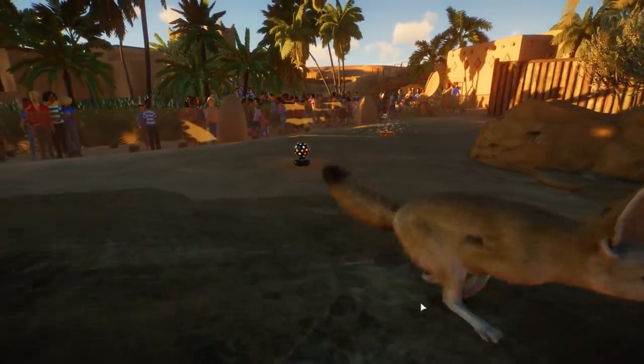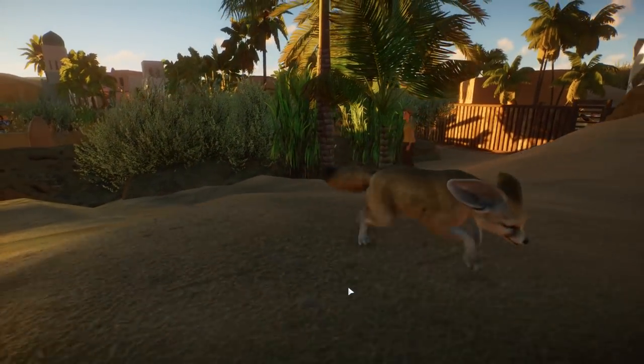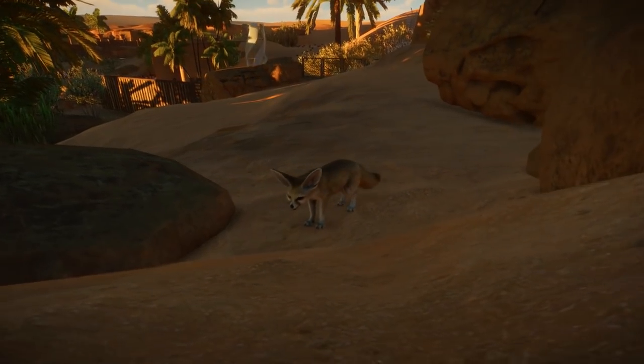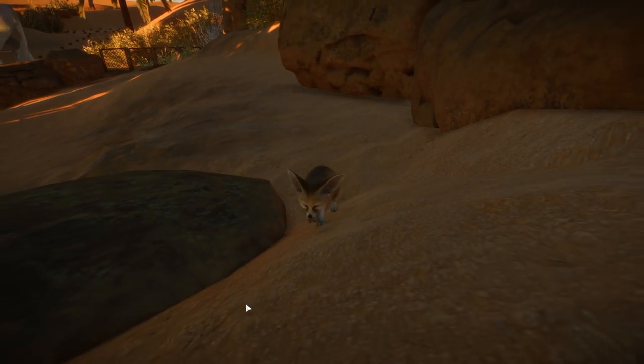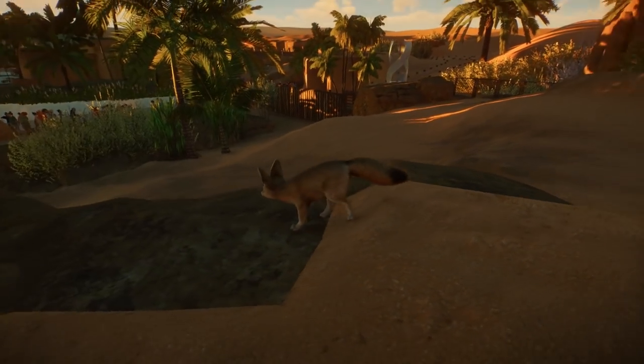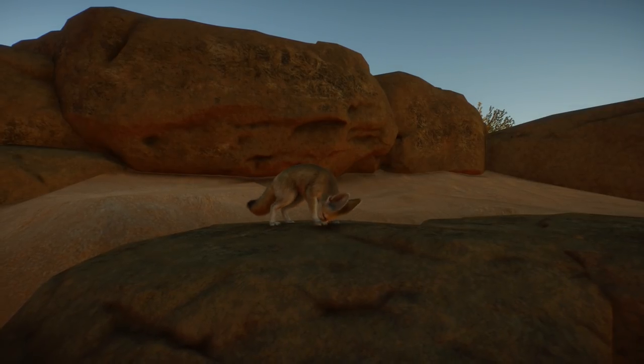You guys, all these Fennec foxes. Those big giant ears, the little tail. Look at how they pull their ears back while they run. Oh, and the way that their two little front paws just kind of create a little arrow as they dash from side to side. They are so freaking cute. No wonder all of our guests really want to be able to see them and to learn a little bit more about them.